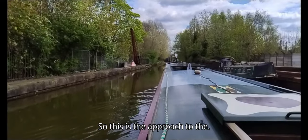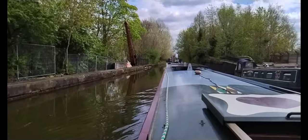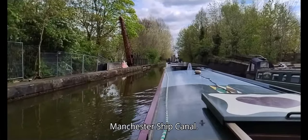This is the approach to the aqueduct that goes over the Manchester Ship Canal.